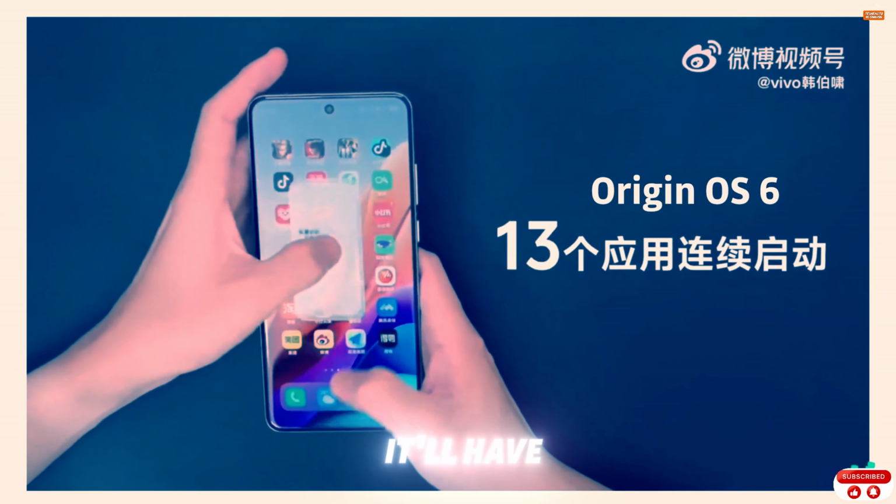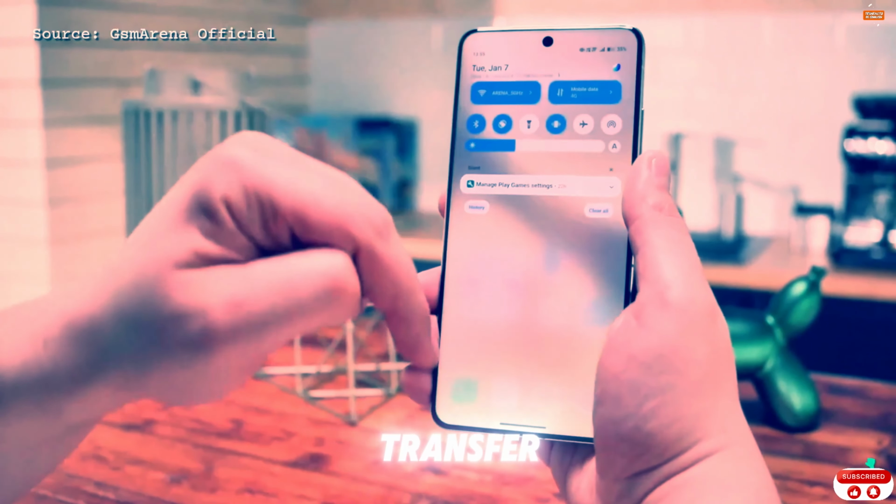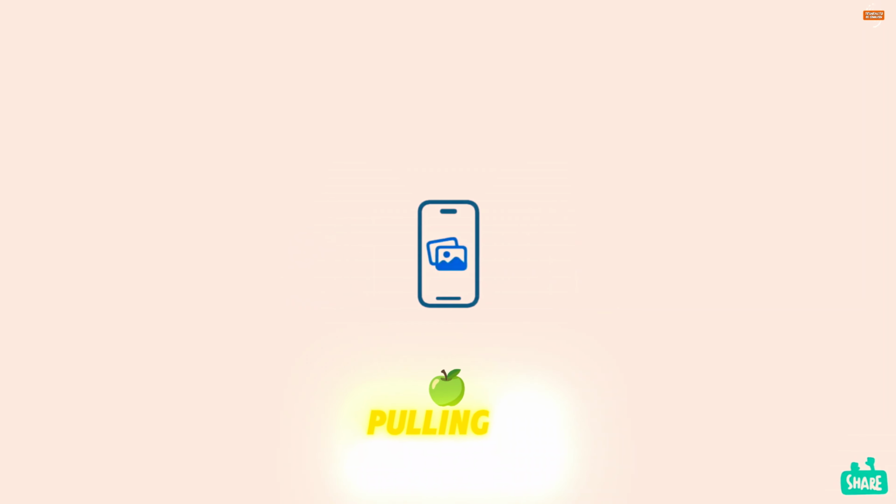And here's the kicker, it'll have a CarPlay-like car mirroring feature, and even an AirDrop-style wireless transfer that works with Macs and iPads, no Wi-Fi needed. Yeah, Vivo is definitely pulling an Apple move here.